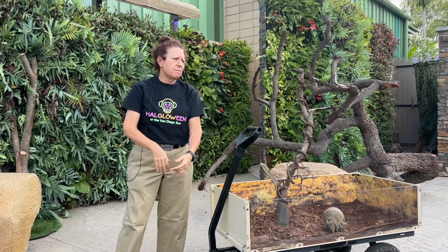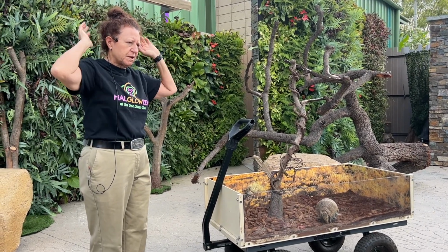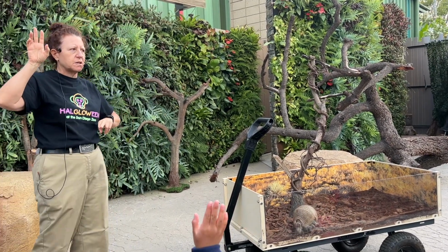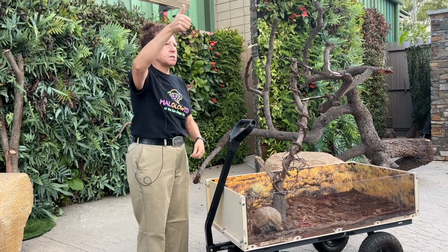Welcome everybody. My name is Leslie. I'm with the Education Department and I've brought a friend out for you to meet. Who thinks they know what this animal is? What do you think? Right here. Armadillo. Armadillo. Who agrees with armadillo? Give me thumbs up if you agree armadillo.